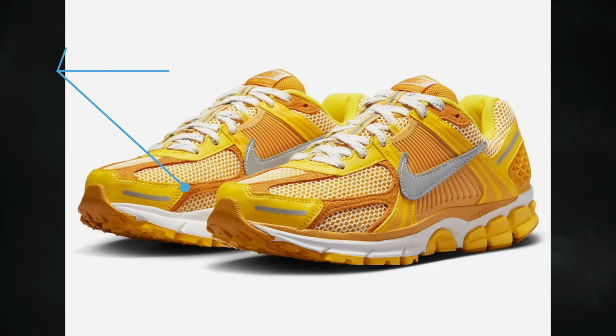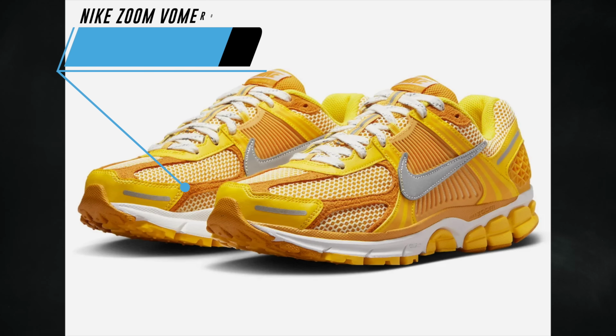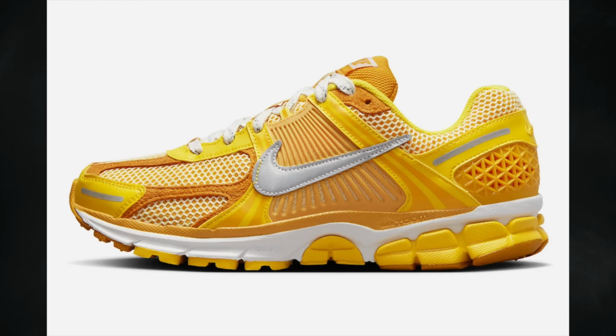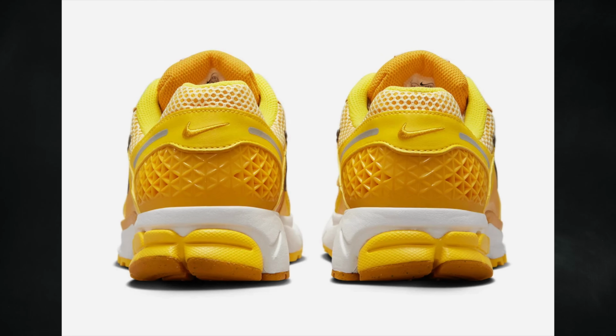The Nike Zoom Vomero 5 has received quite a bit of hype lately, and this month we have at least two pairs dropping. The first pair I'm going to talk about is known as Varsity Maize, and it features a Varsity Maize, laser orange, and metallic silver colorway. Now, I believe once again these have released at select retailers, but they will be available on the Sneakers app on June 6th. The retail price will be $160.